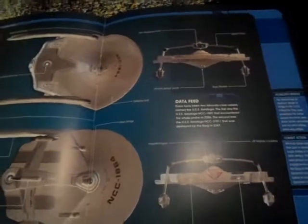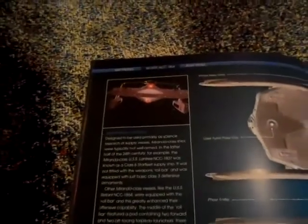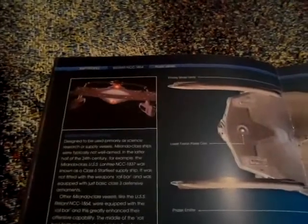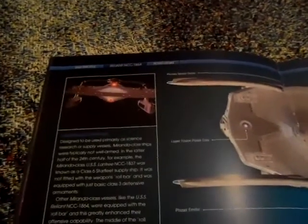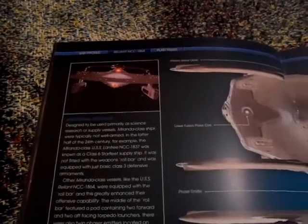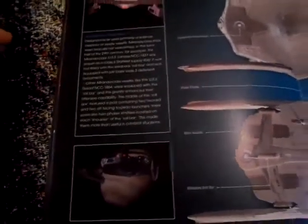Here are the deck plans. Much of a unique Federation design. We're not usually familiar with the nacelles being underneath the saucer section, but it's actually nice for a change. Designed primarily for science research and supply, Miranda-class starships are not usually well armed. In the latter half of the 24th century, for example, the U.S.S. Lantree, which is also another Miranda class, known as a Class 6 Starfleet supply ship, was not fitted with a weapons roll bar and was equipped with just basic Class 3 defensive armaments. The Reliant had standard weapons such as phaser strips for the main bridge, as well as a weapons roll bar.